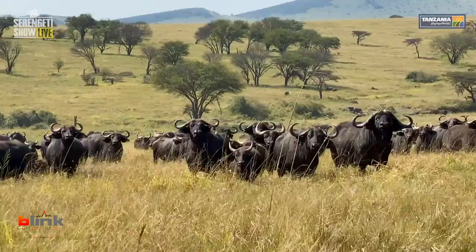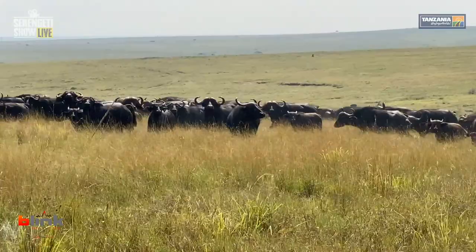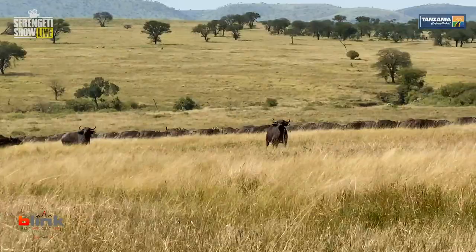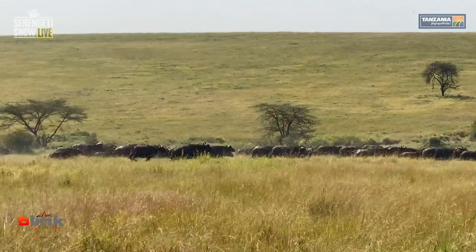They feel vulnerable down in the korongo, so they want to come up, come past us to the top of the hill, and getting a little bit nervous there. But we'll see. They'll probably stick together. It's very rare for them to split a herd. Go around us ahead. Beautiful, beautiful buffalo.